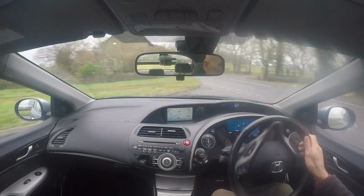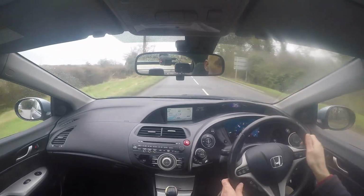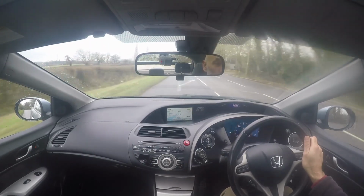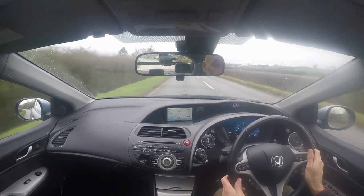I do hear, we read the same reports everyone else does. People say that the ride can be a bit hard. To be honest with you, on roads like this, it's just wonderfully comfortable. It's only the sharper ridges and potholes that will catch it out, as they do pretty much any car. But driving along on here, it's as comfortable as any car that I've ever driven. It really is.